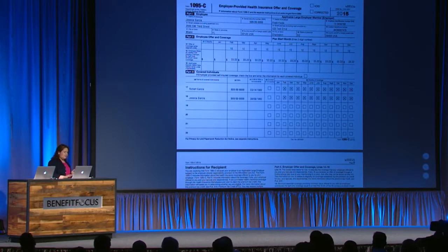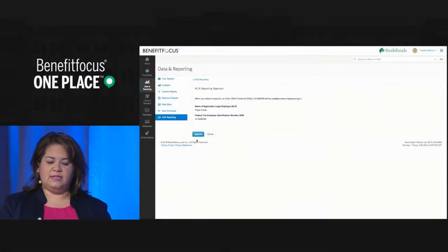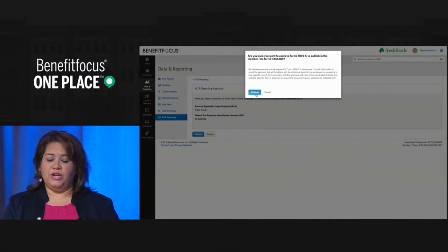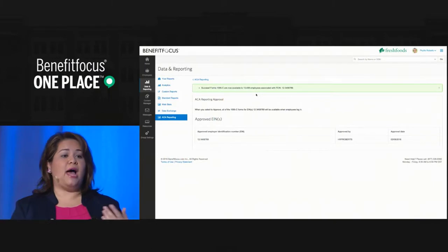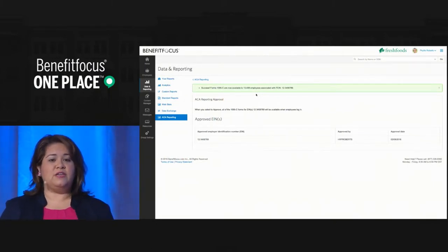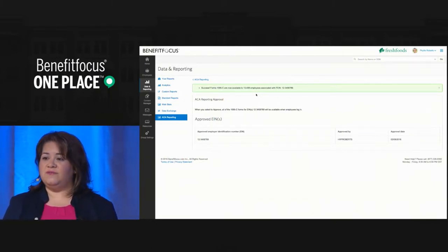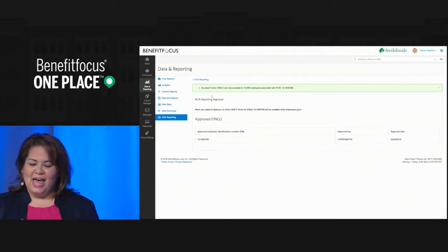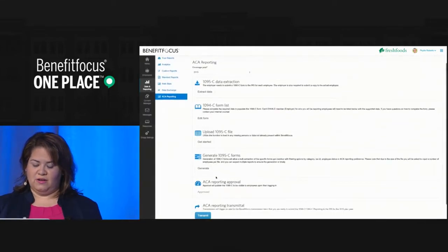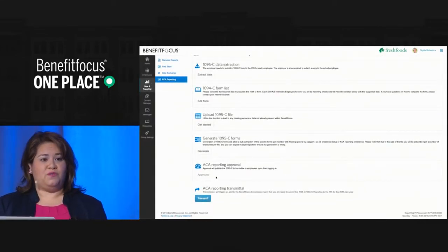Paperless delivery is very simple. Back on the ACA reporting page, you'll select to approve the forms. So this is putting together the information that you've reviewed and publishing it to the consumer role. And what will happen next is that the employees can log into the consumer role, acknowledge to receive these forms electronically, also a requirement under these ACA rules, and then they can download and print that for use with their personal tax forms.